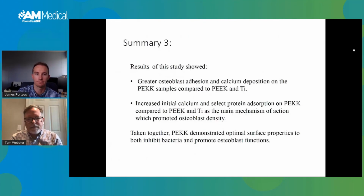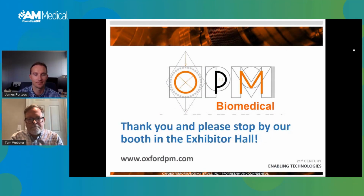So next is just the overall summary that we're seeing on PEKK materials when we look at these mechanism of actions, that we're seeing greater initial bone cell attachment, greater bone cell growth in terms of mineralization and extracellular matrix synthesis. And it's related to the unique chemistry, surface roughness of PEKK that is absorbing key proteins in vitro immediately after implantation that is providing antibacterial and pro-bone growing properties. And I think that's it for our recent results, Jim.